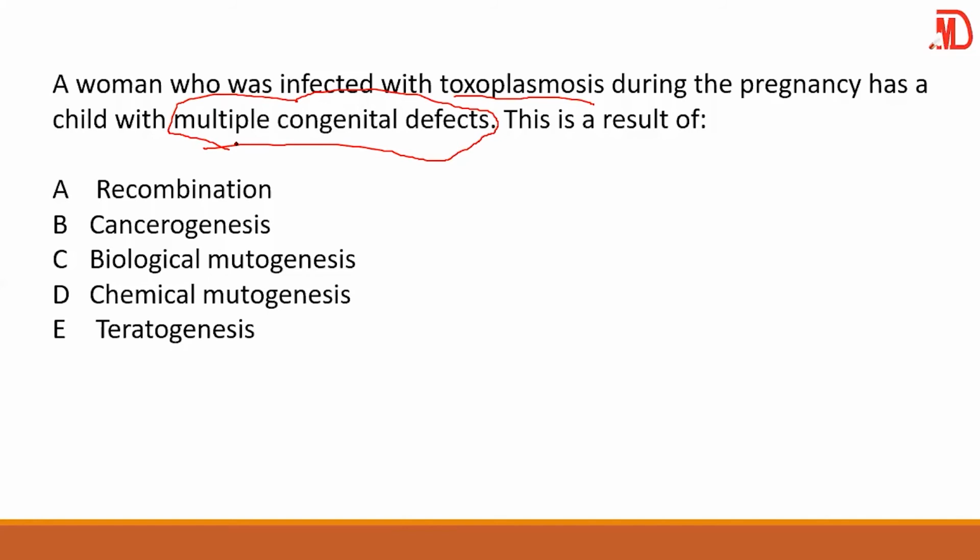And I've explained to you the difference between a mutation and a teratogen. A teratogen is an agent that disturbs the development of the embryo or the fetus. You can see this infection is disturbing the development of the baby. So it destroys pregnancies, or it gives what we call congenital malformations.